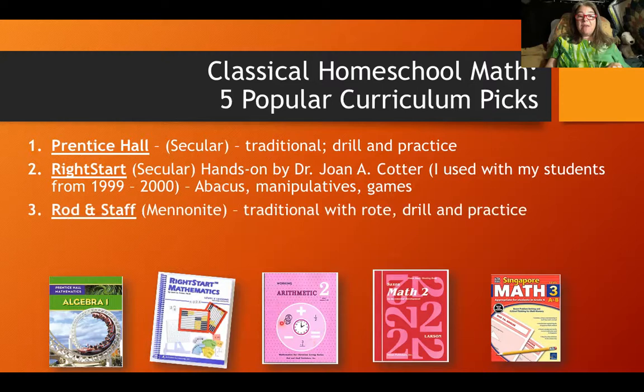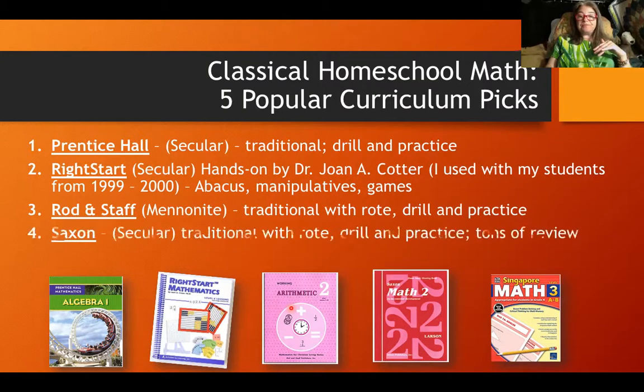Number 3, Rod and Staff. This is a Mennonite curriculum, traditional with rote, drill, and practice. Some kids absolutely love that, so that could be a great fit. It's just very black and white. There's a teacher guide, teacher manual, student manuals.